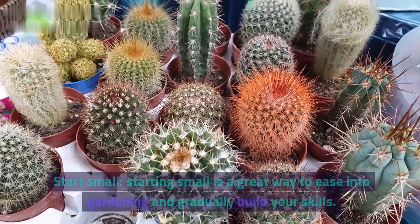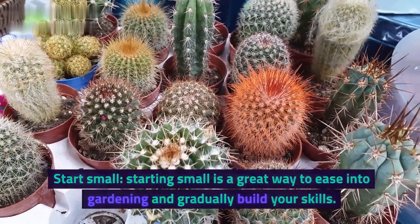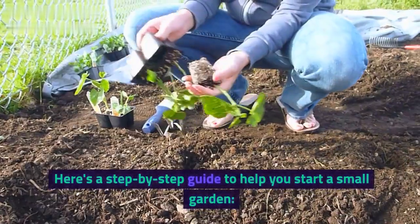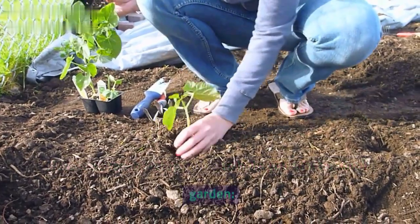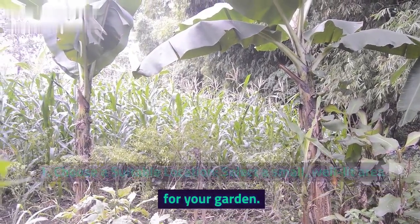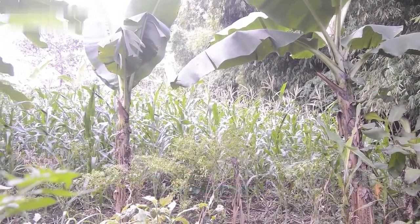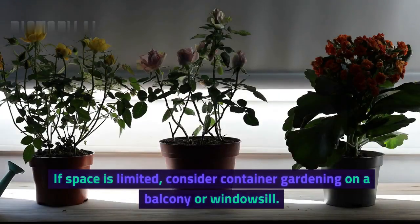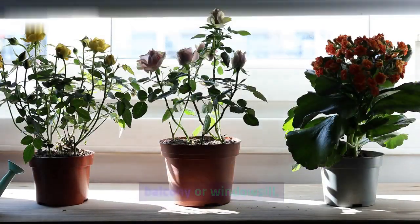2. Start small. Starting small is a great way to ease into gardening and gradually build your skills. Here's a step-by-step guide to help you start a small garden. 1. Choose a suitable location. Select a small, well-lit area for your garden. Ensure it receives at least 6-8 hours of sunlight each day. If space is limited, consider container gardening on a balcony or windowsill.